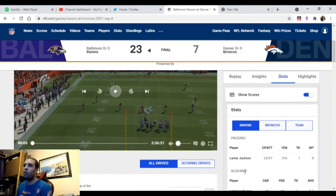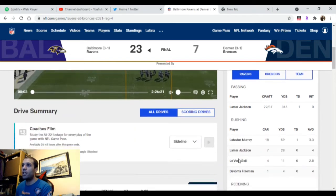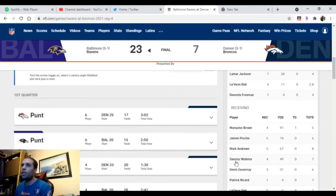All right, so Ravens, on the other hand, Lamar Jackson was 22 for 37, 316 yards and a touchdown. Latavius Murray led the way in rushing, 18 rushes for 59 yards, 1 touchdown and a 3.3 average. Lamar Jackson ran 7 for 28 and a 4 average. Le'Veon Bell, 4 rushes for 11 yards and a 2.8. Marquise Brown led the way in receiving, 4 of 5 for 91 and a score.